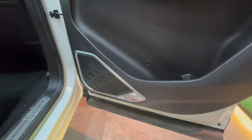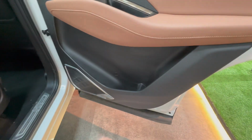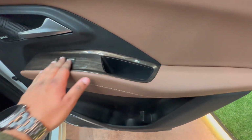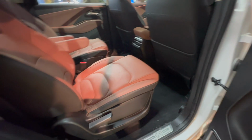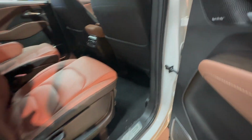The speaker mesh is very nicely designed with these silver surrounds and this sharp line of border, which I really like. The power window button is placed in a wooden garnish finish, although it's obviously not wood, it's plastic, but it feels very premium. The door handle and the tweeter are located right there. This uses the Infinity sound system, so you get a 9 speaker sound system with 4 speakers, 4 tweeters and 1 subwoofer. Now let's get into the rear seat.